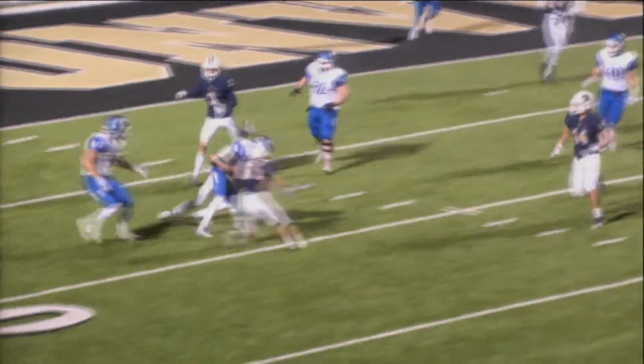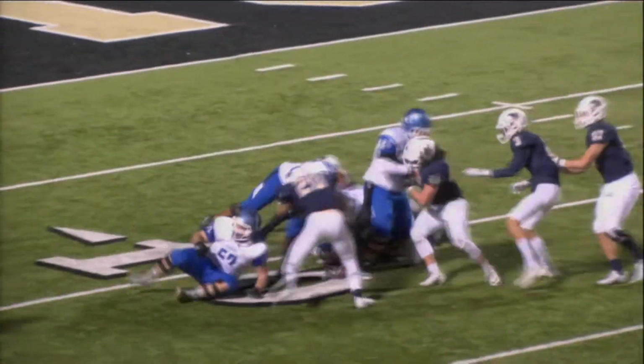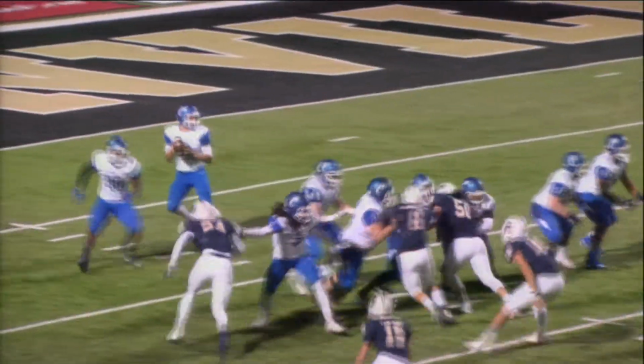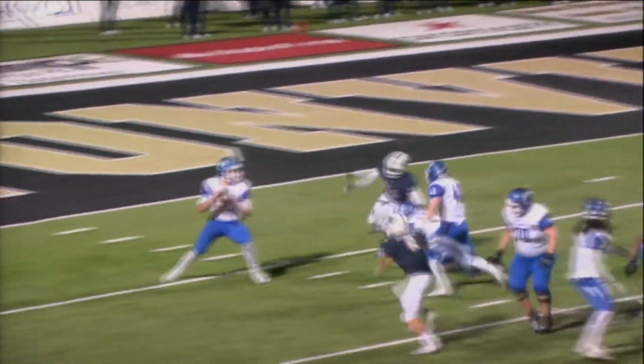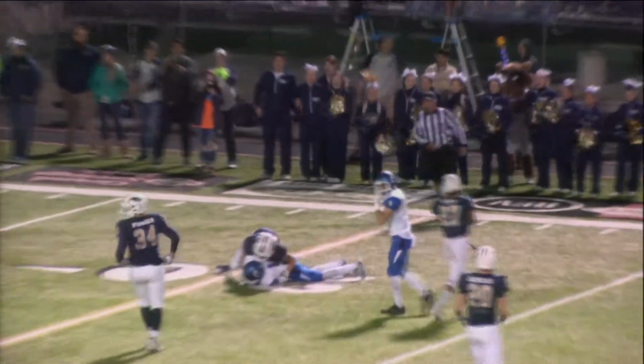Complete to Nick Richmond. Nick out to the 10-yard line. Michael George. Leapfrog. Rhea will throw, looking for Joe Thomas. And that was a fantastic pass. Where you're watching, rooting on these Cats. Complete to Nick Richmond. Nick out to the 20-yard line.